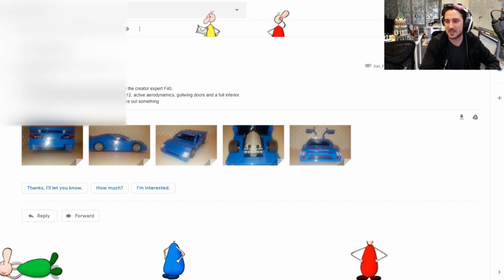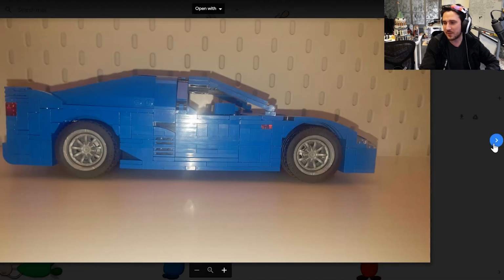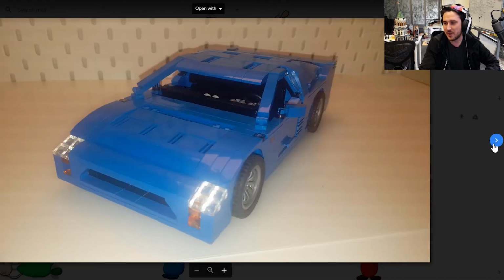Hi, BrickVault. I made a concept hypercar in the same scale as Creator Expert F40. Love that one. Okay, let's check it out. Oh yeah, there we go. Yeah, it definitely does look like it's got some F40 features to it for sure. Door reminds me of the other Creator Gullwing car that's a little smaller than the F40.